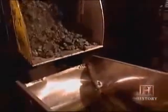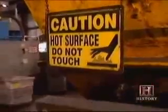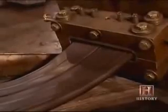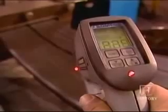Once the material is discharged from the intensive mixer, it's not in a format that we can use, so we dump it into what we call a batch extruder. We maintain the temperature of about 275 degrees through this process in order to keep the material able to extrude it easily.